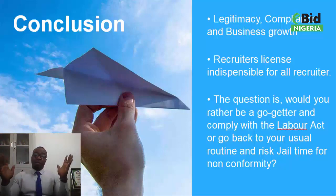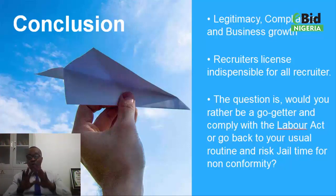Okay, and before we close, I just want to wrap up that one of the benefits that you will get, they are enormous. Just like I mentioned earlier, legitimacy, confidence in your business is key for your business to experience growth. Your clients must have confidence in your business, and there is no way you can do that as a recruitment agency or a labor contractor or consultant without getting your recruiter's license. It builds confidence in people you are dealing with. Big companies will not outsource business to you if you don't have this. The government will not do business with you. Nobody will do business with you.